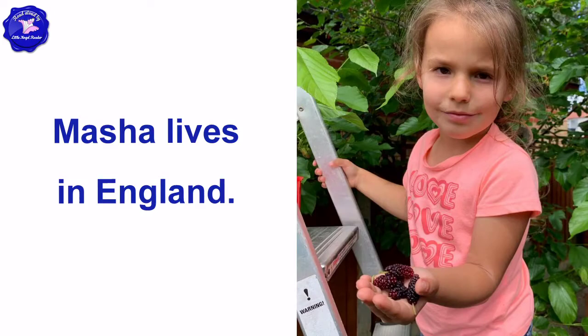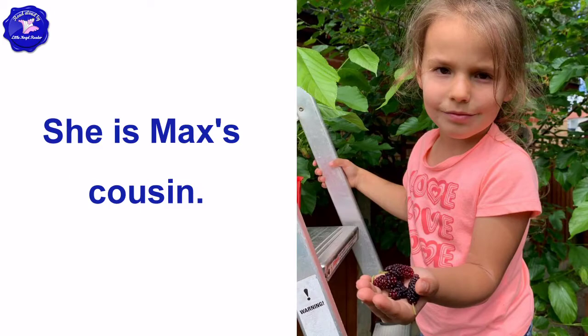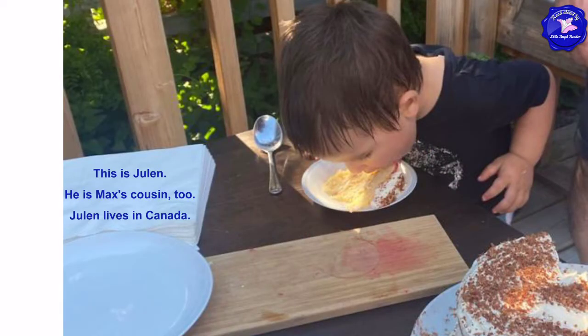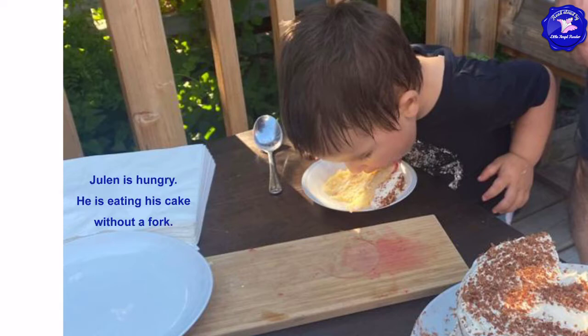Masha lives in England. She is Max's cousin. She loves mulberries. This is Julian. He is Max's cousin too. Julian lives in Canada. Julian is hungry. He is eating his cake without a fork.